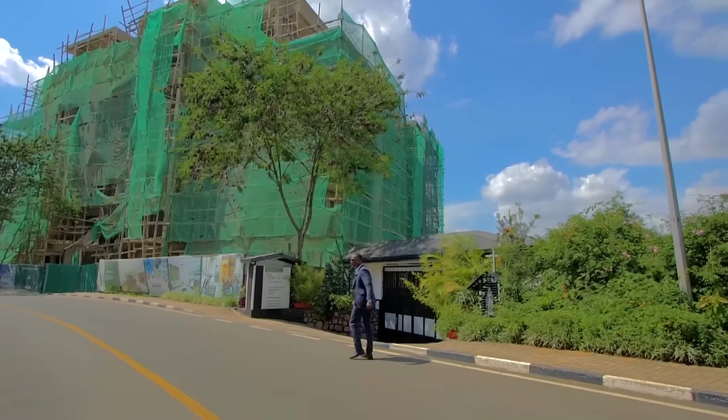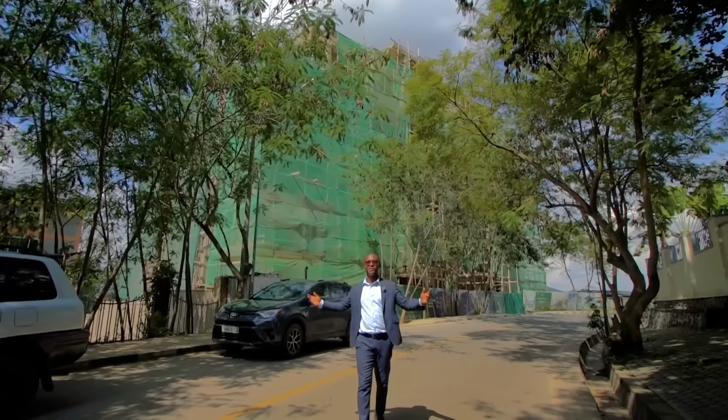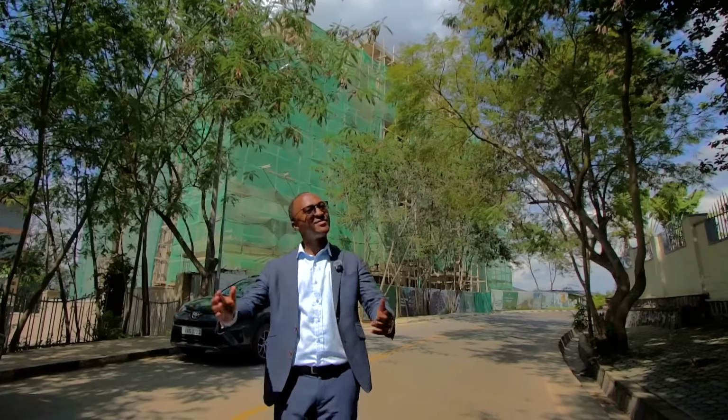Though this building is still under construction, the outside of the building will be clad with these open balconies, these nice colors, and as well, you can see that even in real life, this place has a lot of trees. So these trees will be maintained and even more added so that it matches the name Evergreen.